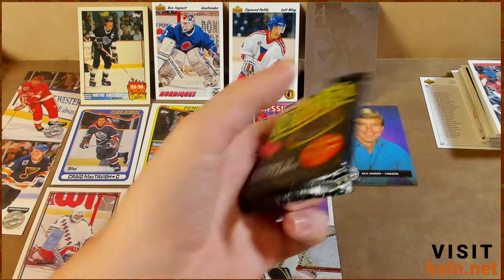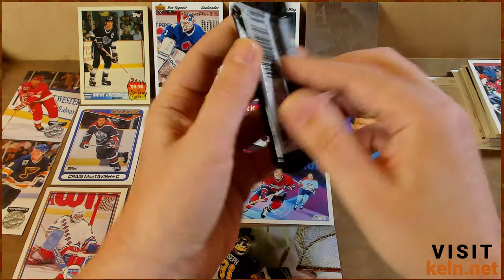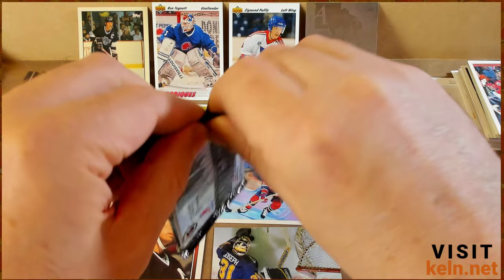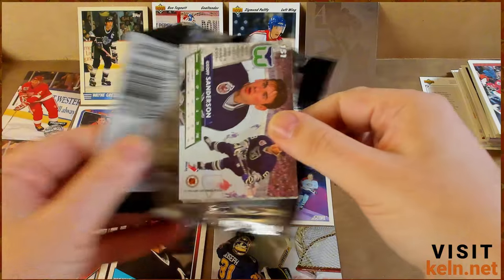93 Fleer Ultra. Here we go. Remember, this is about $6 today. In all fairness, you get 19 cards, though. So $6 really isn't that bad of a price. Especially considering the quality.